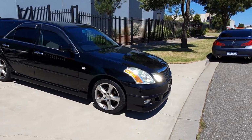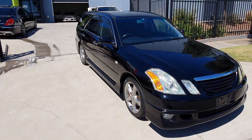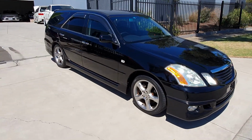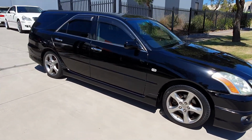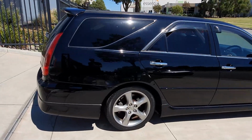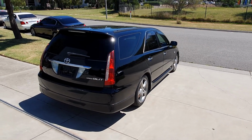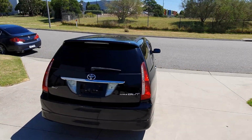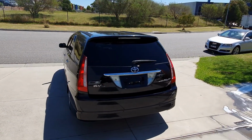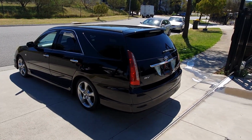So this one's factory, it's literally bone stock. As you can see, all black, factory wheels, factory engine, factory interior, but it's tidy as. As you can see, this thing's gorgeous. Really nice lines. Kind of reminds me of a hearse, to be honest. But if you know these, you know what engine it's got, but I'll show you that in a minute.